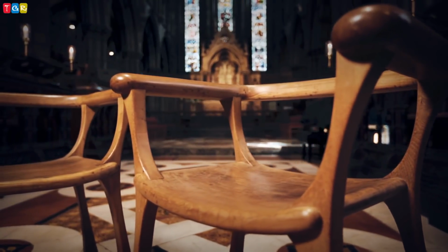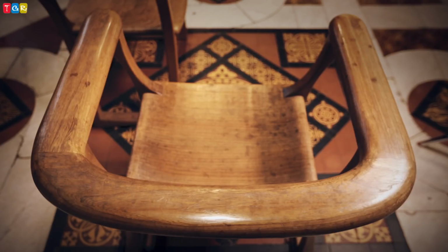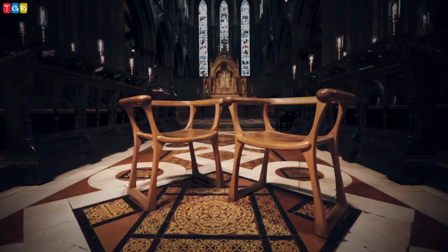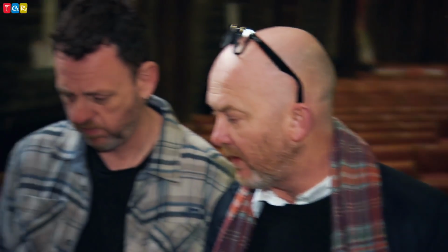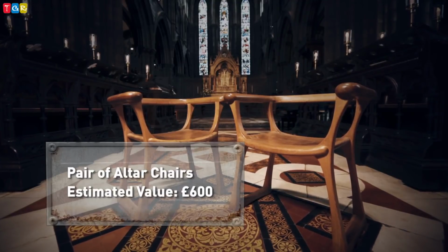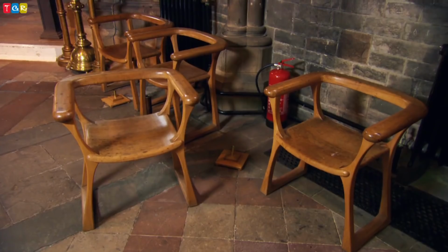1960s. Simply constructed of beautiful light oak, they were used every Sunday for prayers. Two of the 12 chairs are for sale, and as a pair could fetch around £600. So I'm thinking £300 for a pair, and I'd be happy. That sounds fair. They are comfy. We sit in them every Sunday, so I can vouch for their comfortableness.